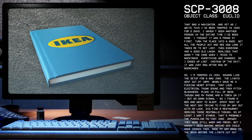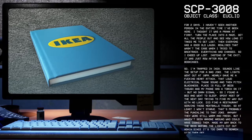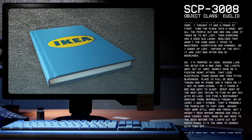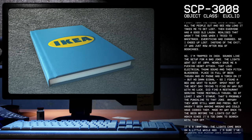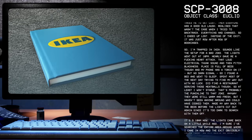Realized that wasn't the case when I tried to backtrack. Everything had changed, so I ended up lost. Instead of the exit, it was just row after row of bookcases. So I'm trapped in an IKEA. Sounds like the setup for a bad joke.